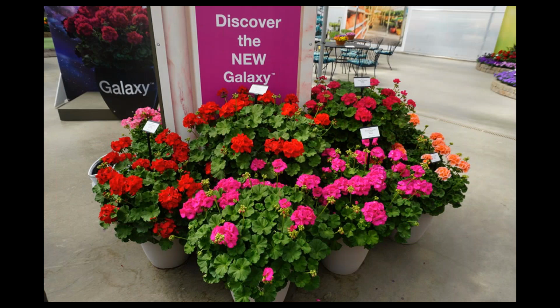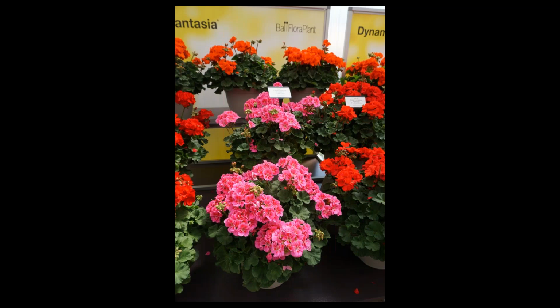The Geranium Galaxy series was presented to me as something that should be for us in large containers. So that's how we're going to take a look at these. It's a new series that's a little bit more tailored to that as opposed to garden use in our part of the country anyway.